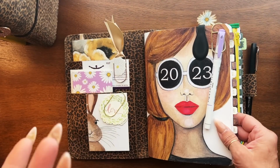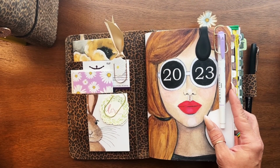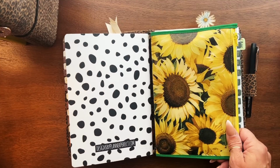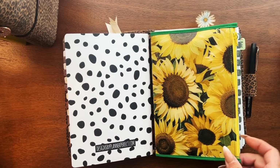So that's what makes this just so vital to your everyday planning. And then you can make your transfers when you're dealing with the month at hand. Everyone's kind of asking about this one. I've transferred over to this one. This is Odd Girl Journals. You can find her on Etsy.